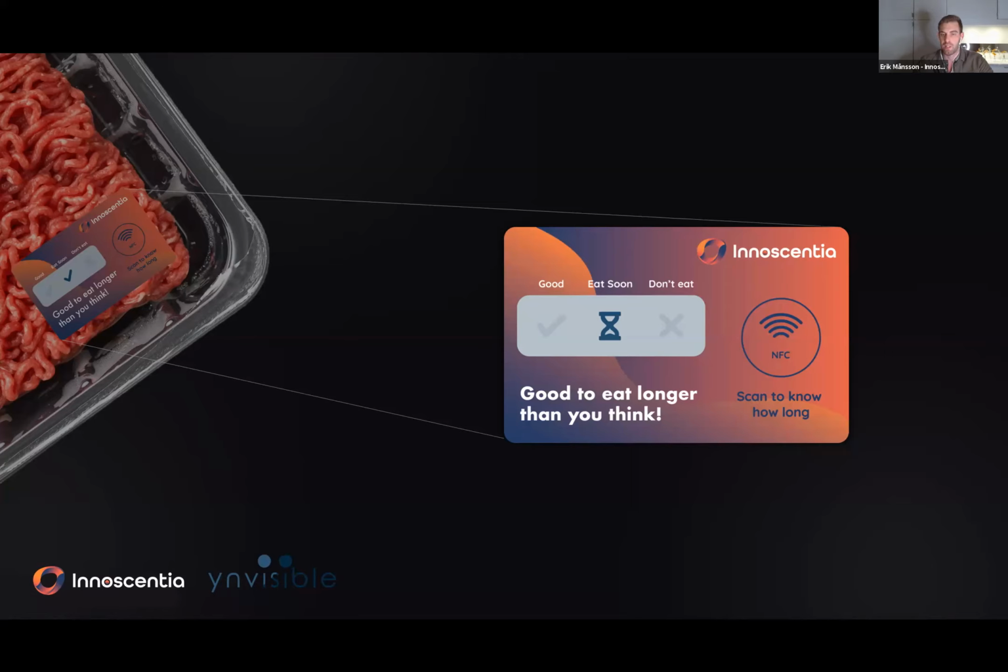So basically, you will get this information on the display, but then you can get more in-depth information from a digital system in your smartphone, in a bigger ERP system for a retailer, for example, or even on a bigger, more aggregated scale where you want to follow the development of shelf life in all your products as a producer. So there are benefits for all players here, and not least the end consumer, who can save a lot of food. We really believe this is the future.